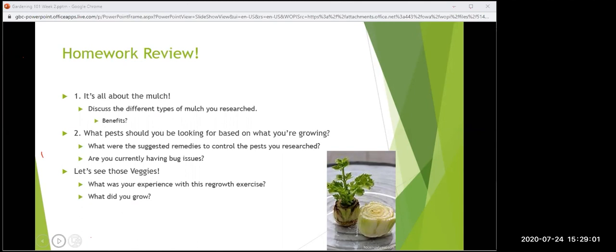And so let's go on to our third homework assignment, which was regrowing vegetables. Who has some vegetables that they regrew that they want to talk about and possibly show us?